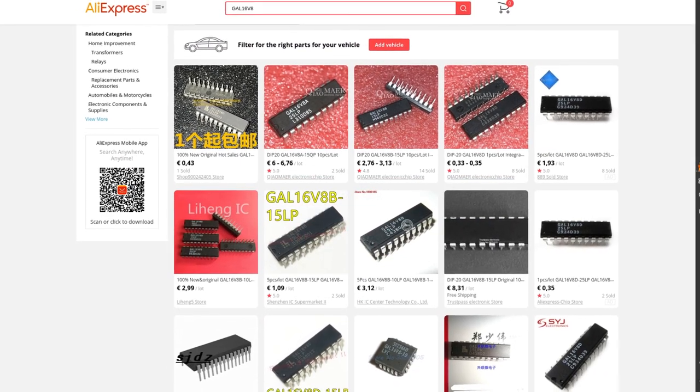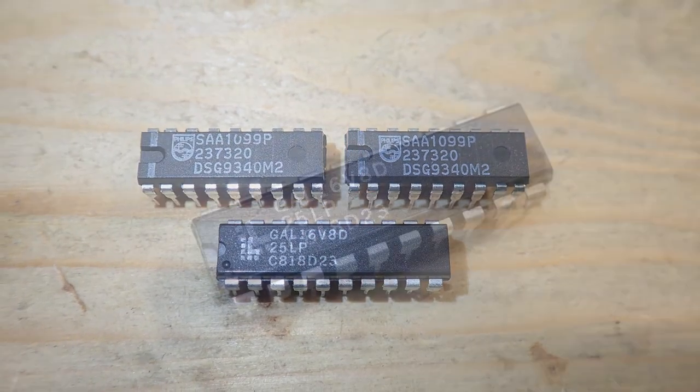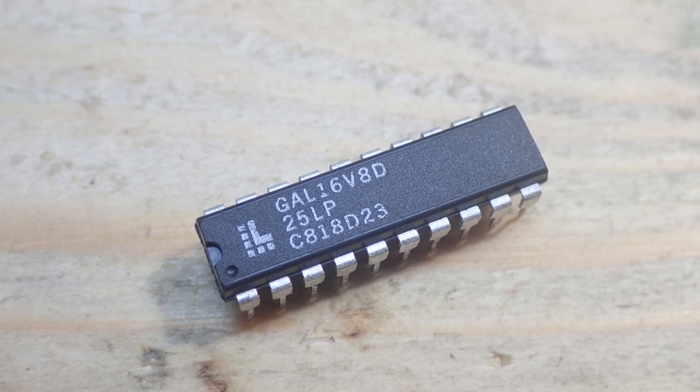Unfortunately, it is quite common that some of the ICs are sold broken. Maybe you make a mistake and break one of them, you know, we are all humans. And regarding the timings of the GAL 16V8, some people write that they need 15 nanosecond versions, but I cannot confirm it.